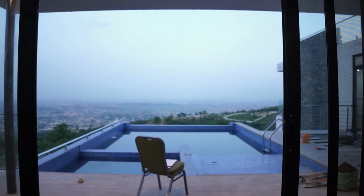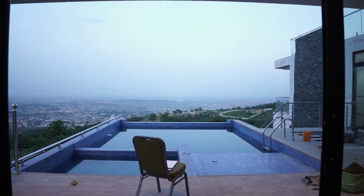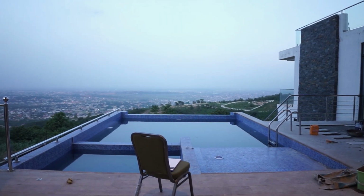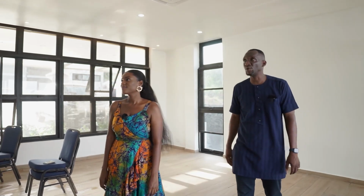But we wanted more light, more natural light to be in the house. Also, you can have a view of the area. So that's why we went in for big windows and big doors, especially for the living room. But the others have the standard windows.